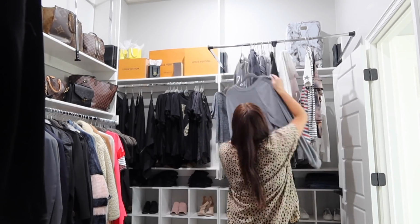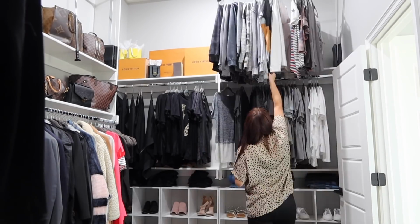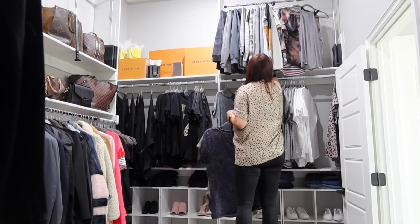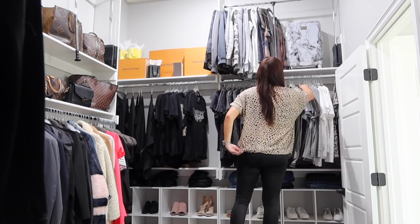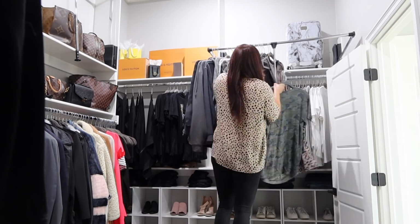Here is a tip when you're organizing your closet: have matching hangers. I know it's a little bit of an investment because you have to start over fresh, but I promise you it's gonna make your space look so much cleaner. I highly suggest the velvet hangers. I'll have mine linked down below. They're from Amazon. They're not that much. They last a really long time. They save you so much space.